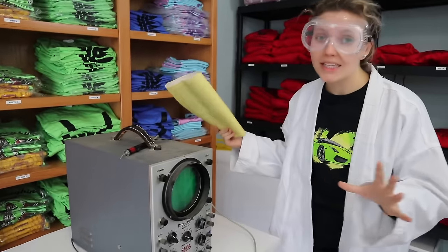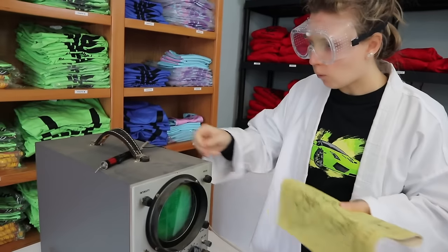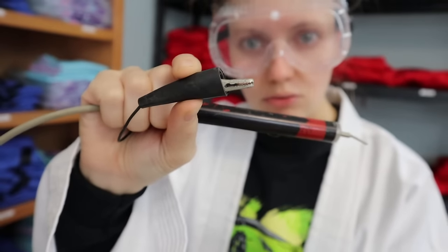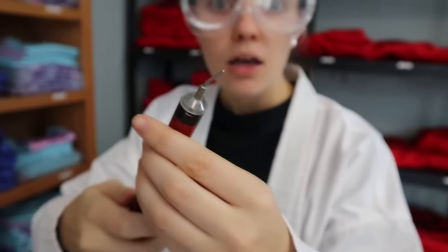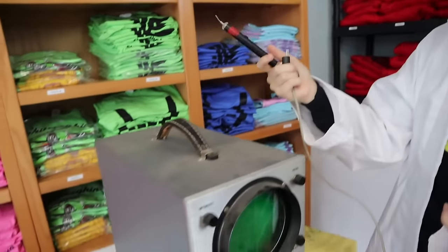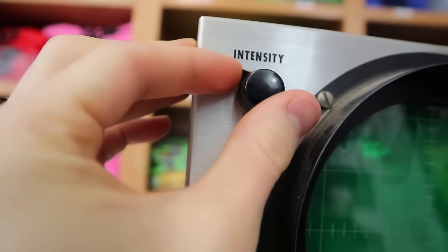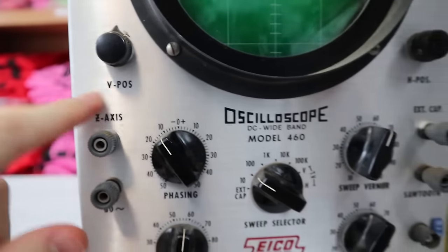Wait, before we plug this in, we should look at everything and figure out what we're doing first. Like, what is this? Looks like alligator teeth. Ooh, that looks sharp. And this thing? What is that? I have no idea what that is. It kind of looks like one of those 3D drawing things. Yeah, but I don't think they had it back when this thing was made. Whoa, Shares, look at this. Look what this knob says, Grace. Intensity. Whoa. Focus, H something, V something.